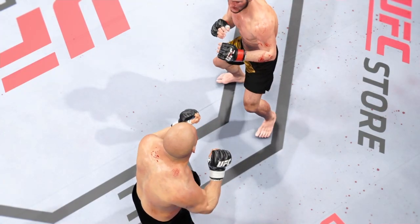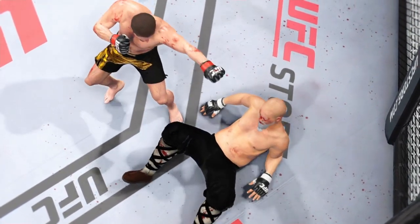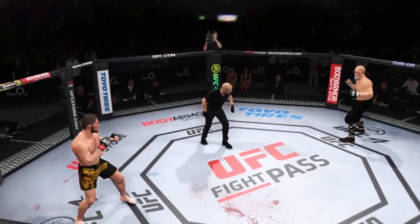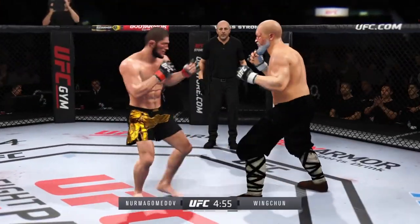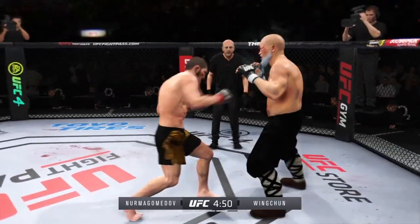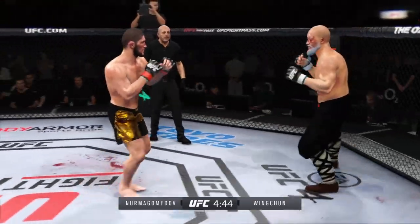You don't recover from two of those types of strikes. He found the right moment. He found the opening and landed that big strike. Continues to land a high number of strikes here, just like he did in the previous round. This is a world-class display of striking here tonight.